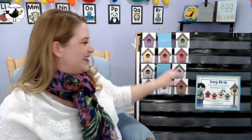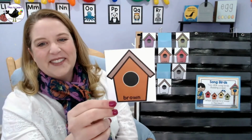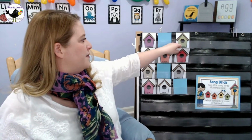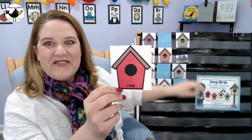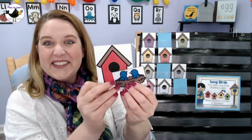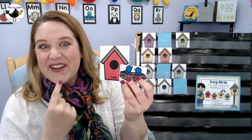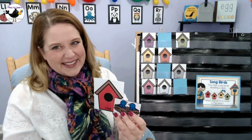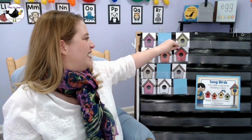Brown? That's another good guess. Let's check. Nope, wasn't behind brown, but that was a good guess. Where could those two little songbirds be? Which color should we check? Oh, I hear lots of friends saying red. Let's check red. You found the little songbirds. They were behind the red birdhouse. They were hiding, building their nest in the red birdhouse. Good guessing. Would you like to play again?